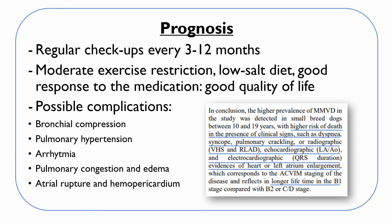According to a study from 2021, dogs in the stage B1 had longer lives when compared to dogs in stage B2, C, and D. And dogs had higher risk of dying if they had clinical signs as dyspnea, syncope, pulmonary crackling, or radiographic, echocardiographic, and electrocardiographic evidence of heart or left atrium enlargement.